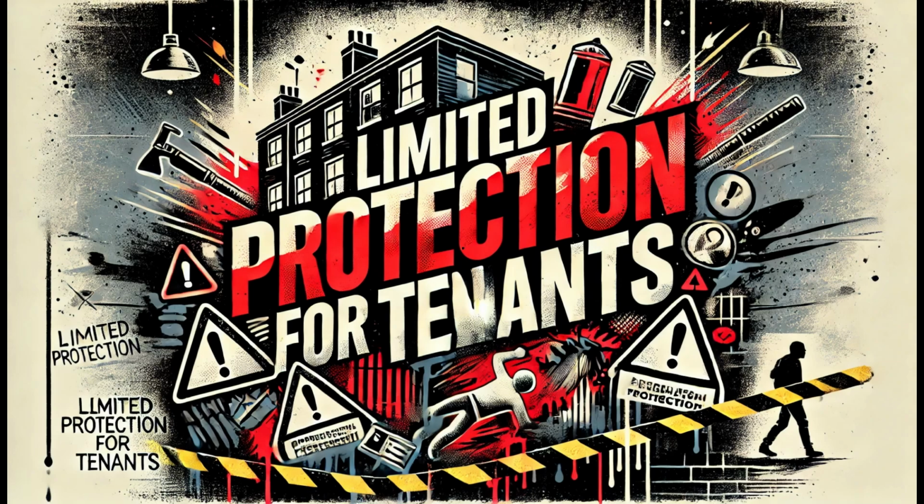First, limited protection for tenants. One of the biggest issues with non-HUD rental agreements is the lack of tenant protections. In some cases, these agreements don't provide as much security as HUD-backed programs. For instance, if the funding for the program runs out or the tenant becomes ineligible for assistance, the agreement could be terminated abruptly, leaving the tenant scrambling for a new place to live.